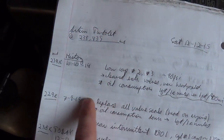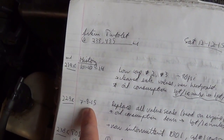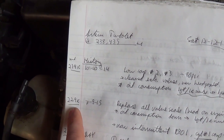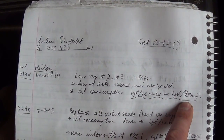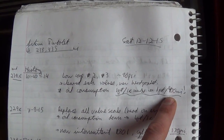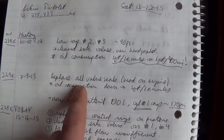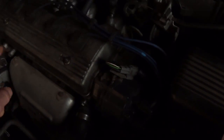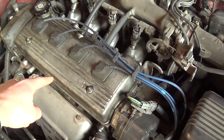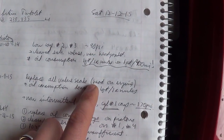So fast forward to earlier this summer. This was in July at 229,000 miles. It was still burning a quart every 400 miles. So I'm like, that's ridiculous. Let's first try the cheap fix. Replace all the valve seals. Okay, so it already had new valve seals on exhaust valves 2 and 3. It's a 16 valve engine. So I'm going to do the rest of them. Just do them all and see what happens.